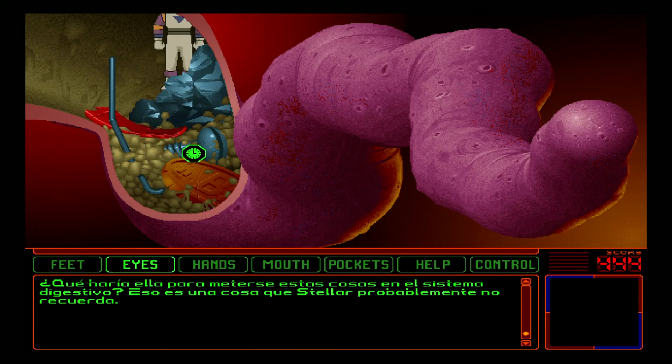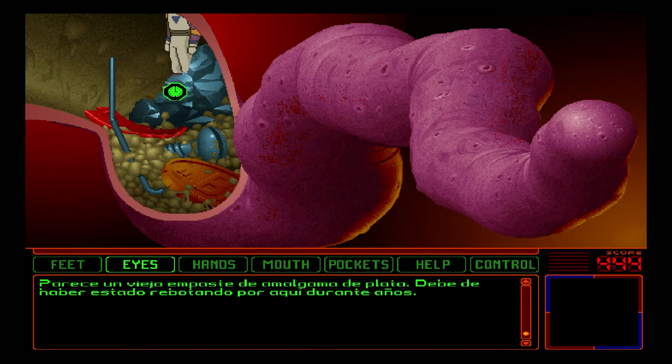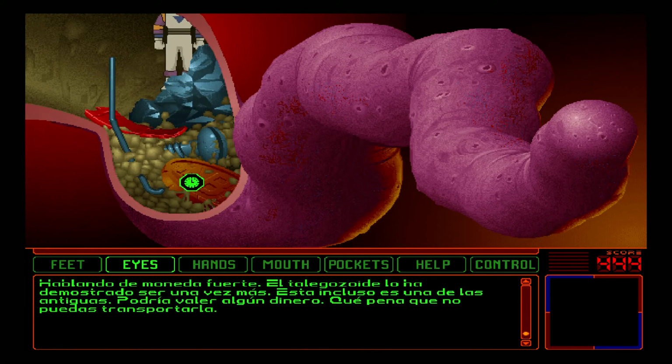How does she get this stuff into her digestive system? That's a screw Stellar probably doesn't remember. It looks like an old silver amalgam filling. Must have been bouncing around here for years. Talk about hard currency, the Buckazoid has proven itself once again. This is even one of the old style ones. Might be worth some money. Too bad you can't carry it.